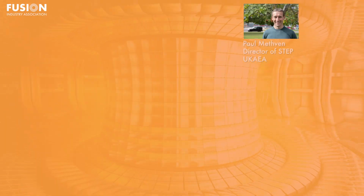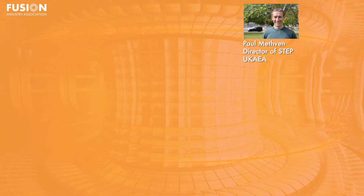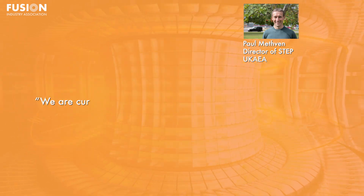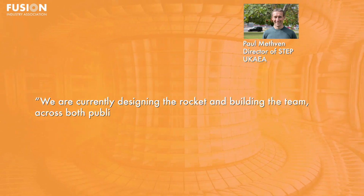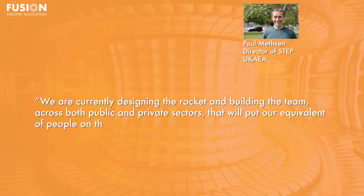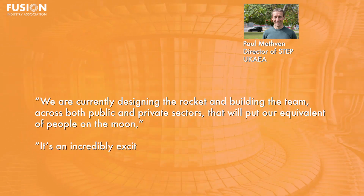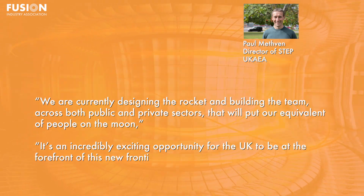Because STEP is one of the most concrete projects for a fusion power plant, STEP program director Paul Methven describes STEP as Fusion's Apollo program. "We are currently designing the rocket and building the team across both public and private sectors that will put our equivalent of people on the moon. It's an incredibly exciting opportunity for the UK to be at the forefront of this new frontier."